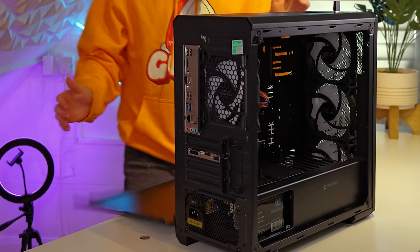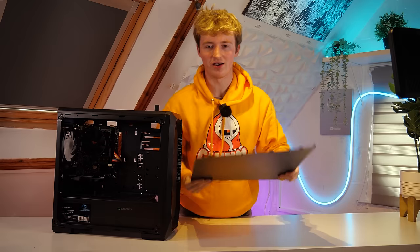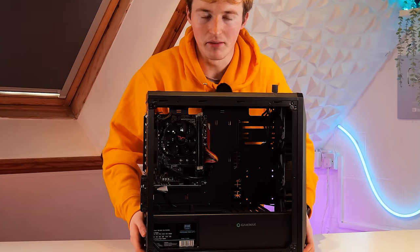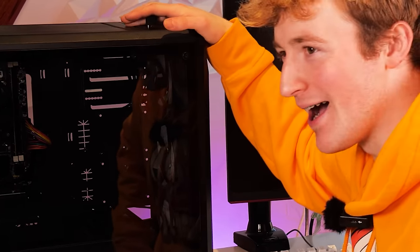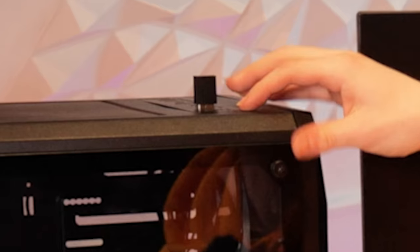Gamers! It is the next day and the PC is finally ready. It's mostly ready. I'm just gonna do without this. All we have to do now is plug a monitor in and a keyboard and mouse. It is time to find out if the $1 CPU works. I'm just gonna go ahead and turn it on.